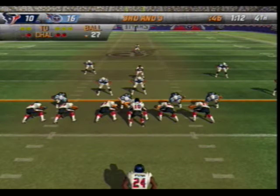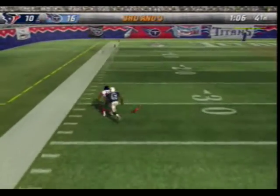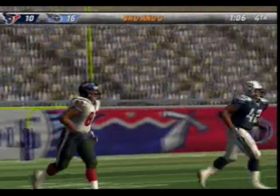I think this defense looks forward to these third down situations because they've been stopping him today. With the throw. And he fails to hang on to that. Had he held on, that would have been a very big gain.